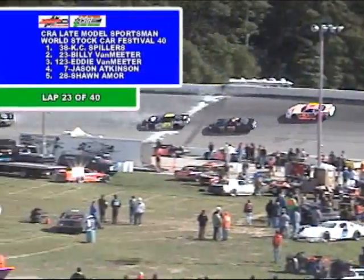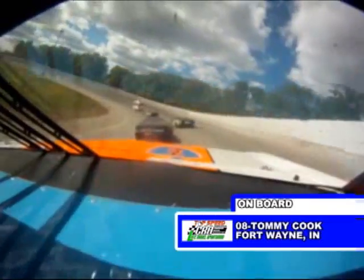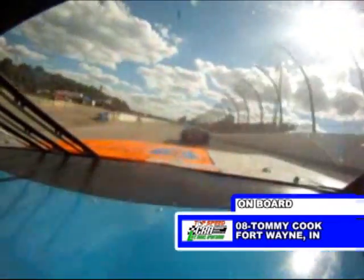Van Meter right on his rear bumper, close to being some contact for third, fourth, and fifth. Off the pace, the 8 of Dean Cook. Not sure that he's going to be able to continue. He'll drop low and pull pit side. One of our 11 remaining cars, Dean Cook, slowing in the 8.